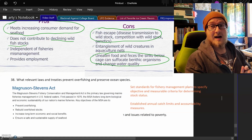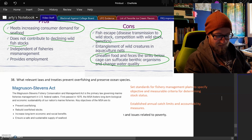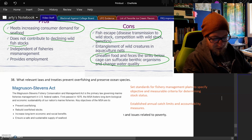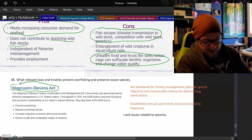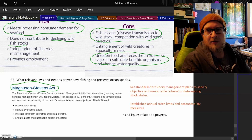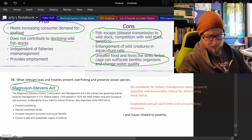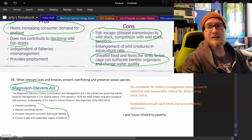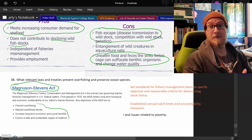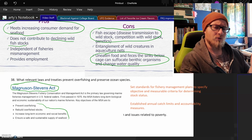And to wrap up the relevant laws and treaties that prevent overfishing, the important American one is the Magnuson-Stevens Act. And it's really there to protect federal waters from overfishing, to rebuild fish stocks, and to increase the economic and social benefit from fishing. And it really does that in two ways.